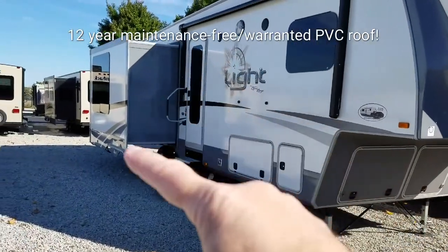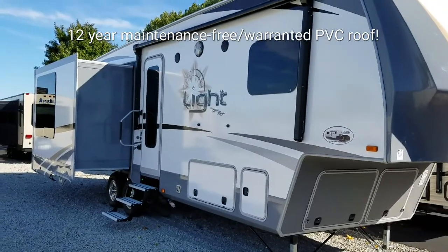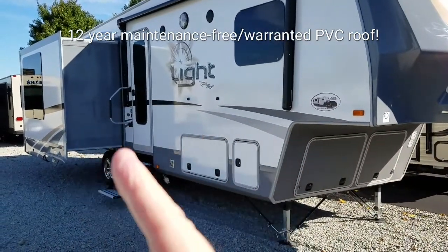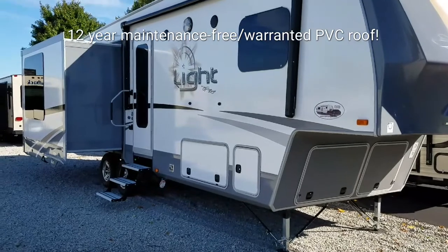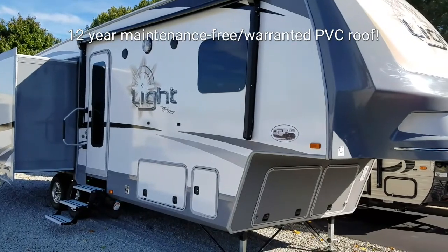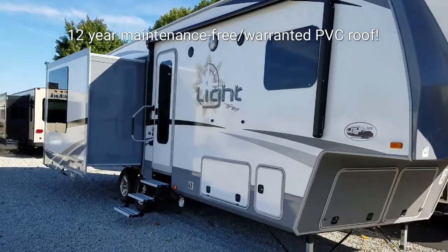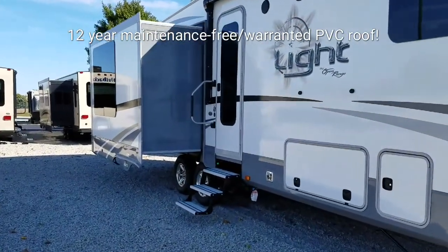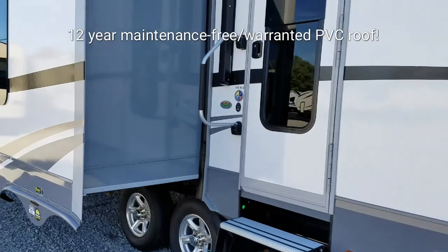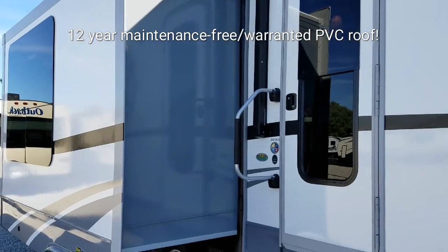Real quickly on the slides. These are the deepest slides in the industry, 42 inches, and they're on the Norco AccuSlide system. What that means is that you can put those slides in and out anywhere. You can stop them at any point, and they're still going to be 100% waterproof, weatherproof, and level. Well, what does that mean to you? If you're on your way down to Alabama where you wanted to stay, and you have to go to, say, an older campground, a lot of those have skinnier spaces, so a lot of campers can't get their slides all the way out. Again, with this one, you can put your slide anywhere, and it's going to be perfectly weatherproof, waterproof, and level.